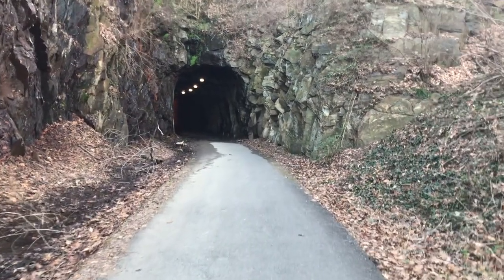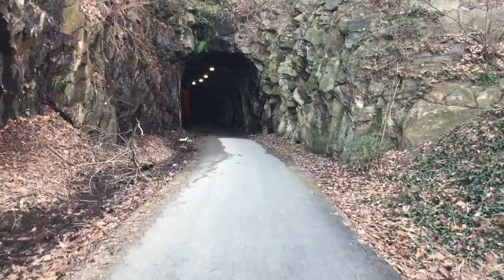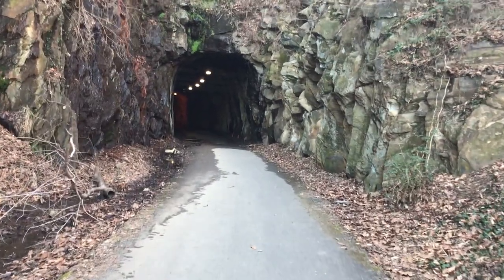Might be a little chilly in the tunnel, but this one's got lights in it.